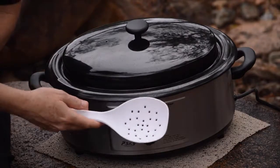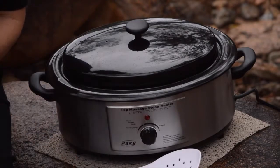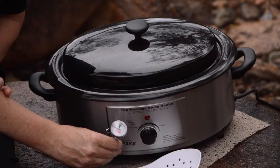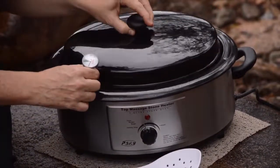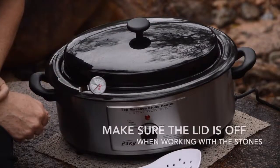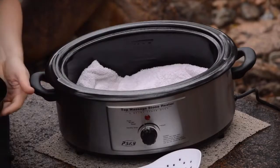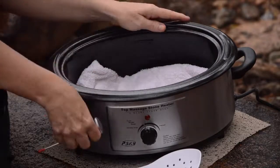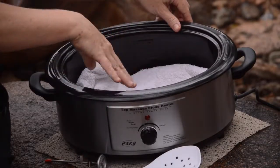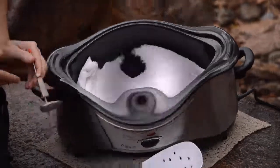We use a scoop to get the stones out, and we must keep an eye on the temperature, so I just use a cooking thermometer. So I just usually pop that in and that will tell me the temperature as I'm working with the stones. The best way to clean them also is when you've finished taking your stones out, I just use warm soapy water to clean around the inside and then I spray with tea tree oil. And that's really all you need to do.